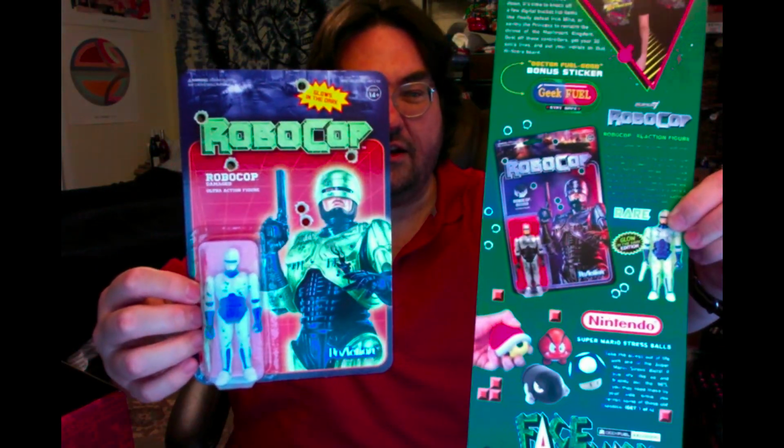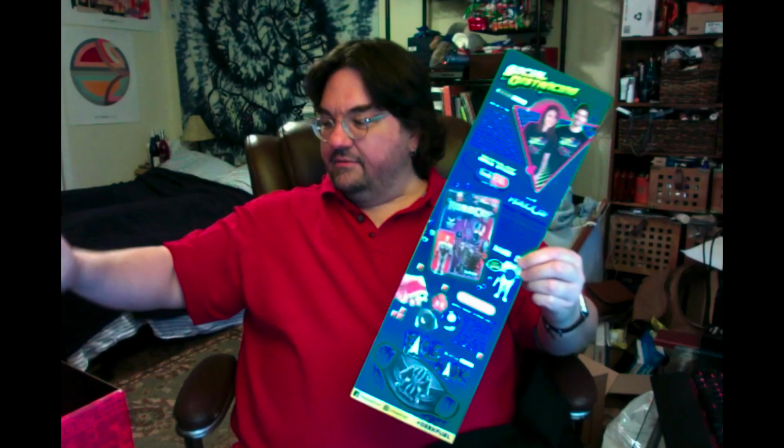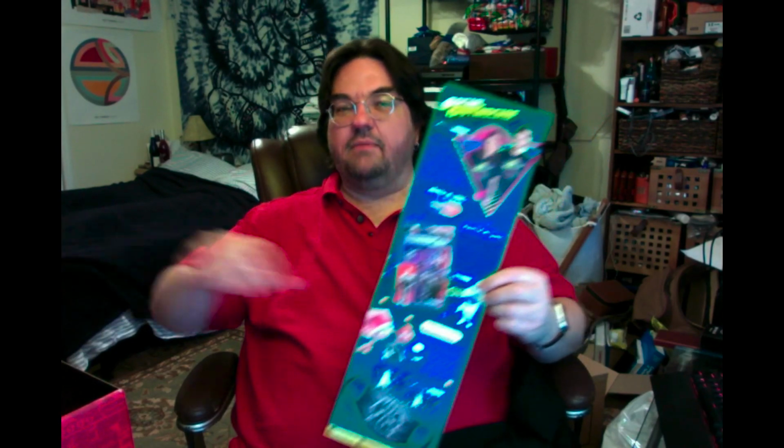Duh. So we have, let's see, Super Mario Stress Balls, yes. The RoboCop. Oh, hey, oh, wow. Oh, look at this. I have apparently pulled the rare glow-in-the-dark RoboCop. I'm just waiting for the mail in my inbox now asking me to sell it to people. Social distancing tee, again, very 80s influence. It says face mask Geek Fuel exclusive.